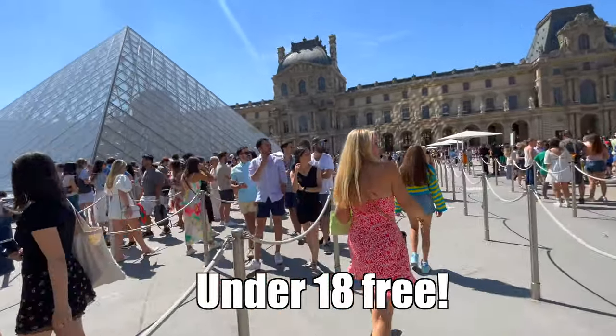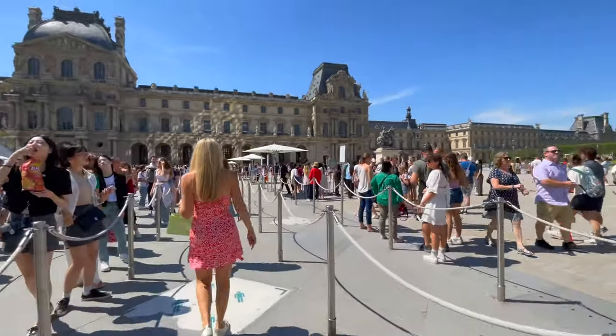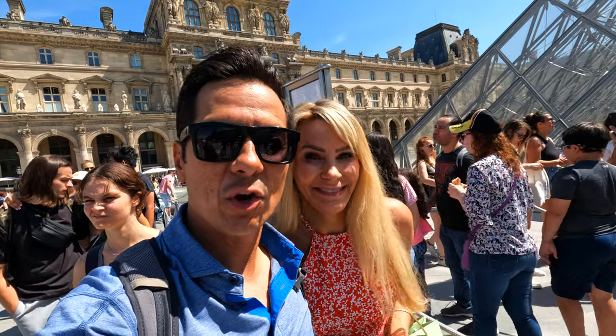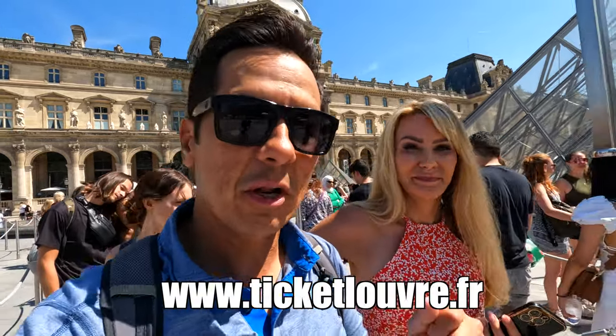By the way, this is summertime at about 10 a.m. You can walk up without a ticket, but that line is crazy long. So one travel tip, we highly recommend you buy tickets online pretty much for everything if you can in Paris, especially the Louvre. So we bought our tickets online.